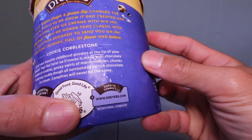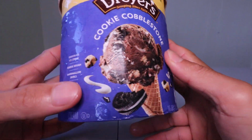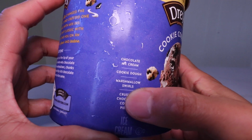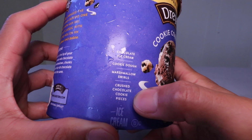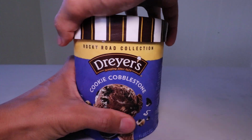Here we go, Nestle. Yes, this is a Rocky Road collection, and it does sound like a Rocky Road because you have chocolate ice cream, cookie dough, marshmallow swirls, and crushed chocolate cookie pieces. It just doesn't have the almond in here. All right, let's open this.